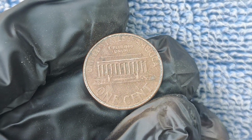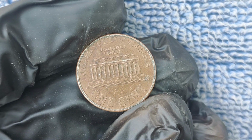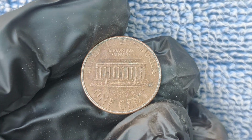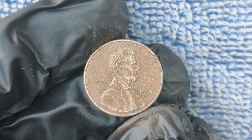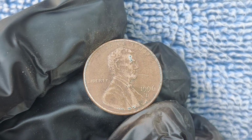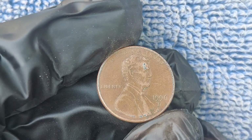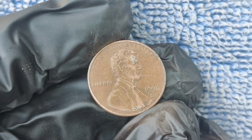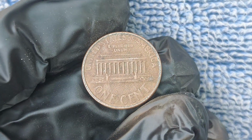The 1996 D-Mint Mark Lincoln penny was minted in Denver, Colorado, and it is one of the most sought-after coins in the collecting world. You might wonder, what makes this particular penny so valuable? Well, there are a few key reasons behind its high market value. First off, it's important to know that the value of any coin depends on several factors, including rarity, condition, and demand. The 1996 D penny stands out because it is believed that only a very limited number of these coins were produced with specific characteristics.